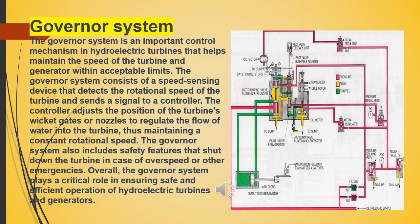Governor system. The governor system is an important control mechanism in hydroelectric turbines that helps maintain the speed of the turbine and generator within acceptable limits. The governor system consists of a speed sensing device that detects the rotational speed of the turbine and sends a signal to a controller. The controller adjusts the position of the turbine's wicket gates or nozzles to regulate the flow of water into the turbine, thus maintaining a constant rotational speed.